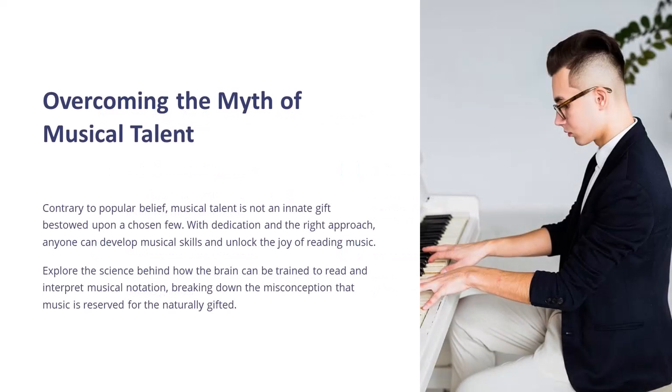Now, let's talk about overcoming the myth of musical talent. Contrary to popular belief, musical talent is not an innate gift bestowed upon a few chosen. With dedication and the right approach, anyone can develop musical skills and unlock the joy of reading music. Explore the science behind how the brain can be trained to read and interpret musical notation, breaking down the misconception that music is reserved for the naturally gifted. Remember, if you keep it simple, you will learn.